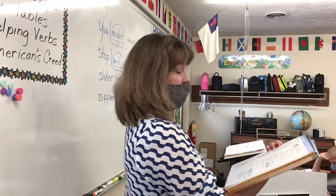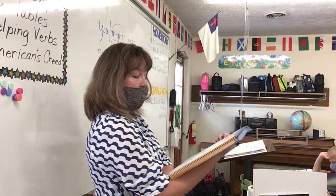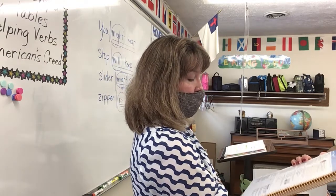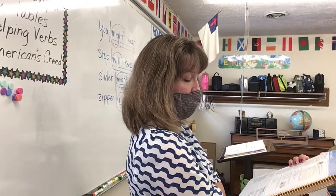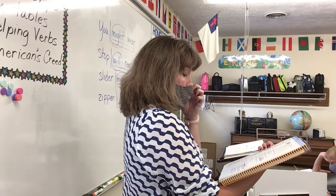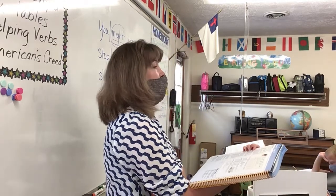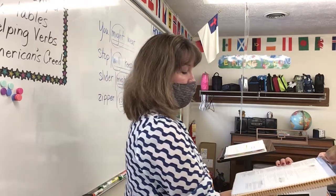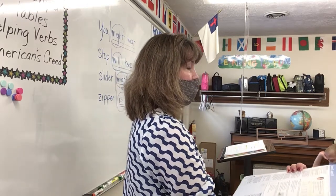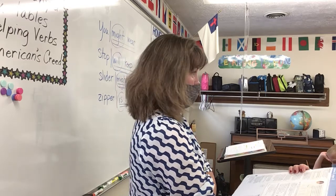And then the last thing, remember C. Identify each sentence by writing dec, int, exc, or imp in the blank. Use proofreader's marks to insert punctuation at the end of each sentence. So number 1, will you eat lunch with me? What kind of a sentence is that? Interrogative. So INT goes in the blank, and what kind of punctuation do we insert? Question mark.